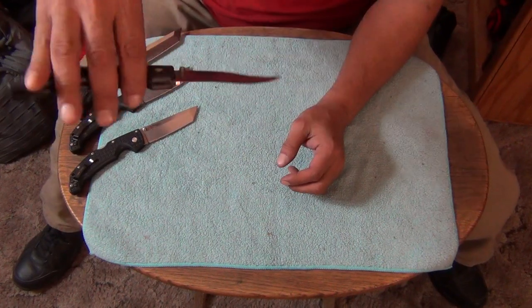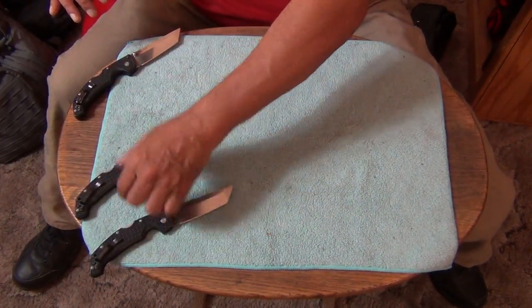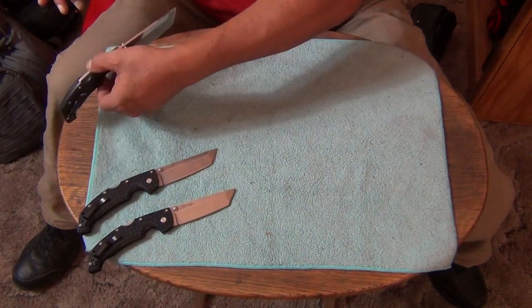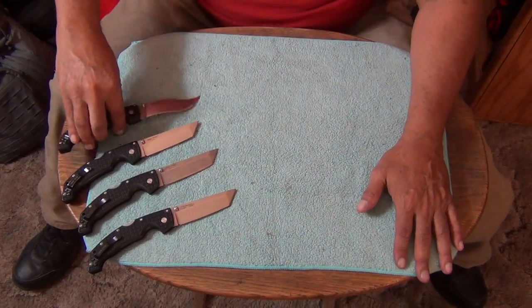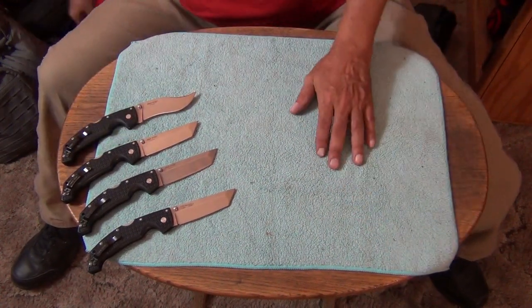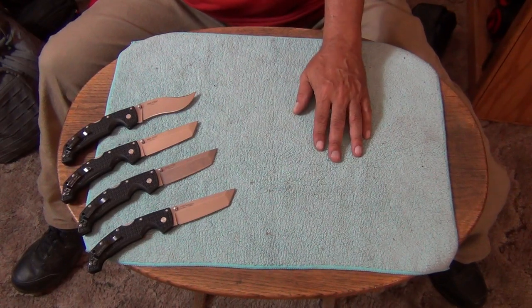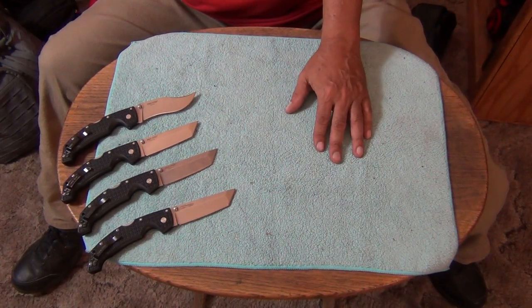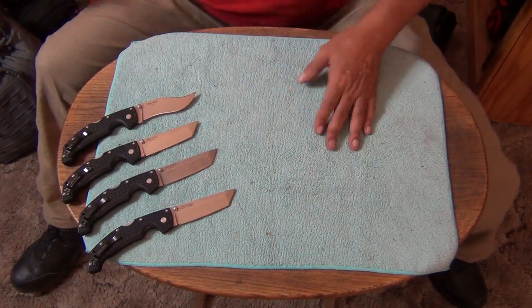This is a Vaquero. I'm gonna try to keep all the Oz 8s together. This was one of the first ones I ever purchased too. I never used it. It's just a collector. It's a large Vaquero. I don't think they make that model anymore. They used to make it for a long time, and then I think that's one of the ones that got discontinued.